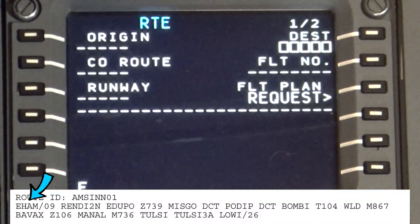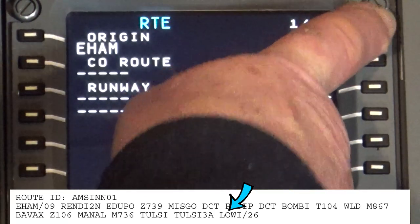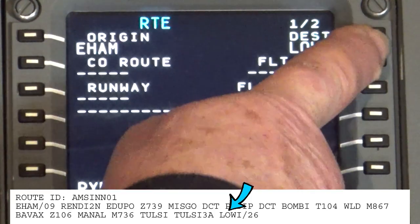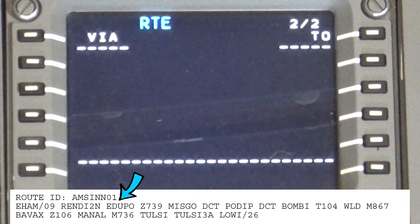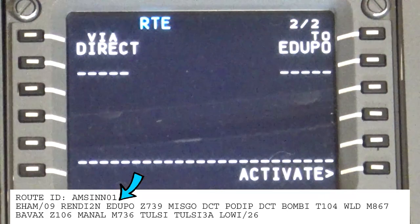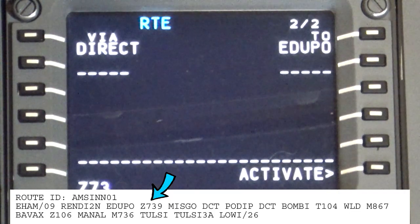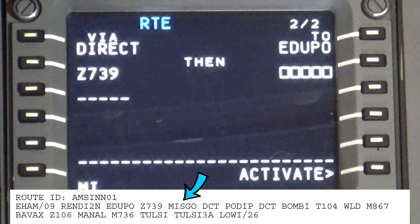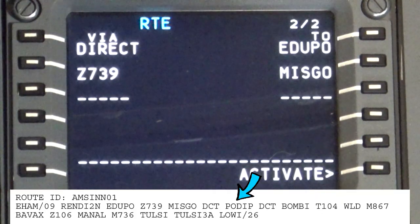Go to the route. So we start out with EHAM, destination LOWI. We are flight number RYR-186. And go down to next page, and here's now where we put in the flight plan. Well, our first point is going to be EDUPO. And then we take the Zulu 739, and then that will take us to MISGO, M-I-S-G-O. Then we go direct to PODIP, so P-O-D-I-P.